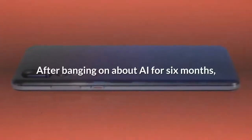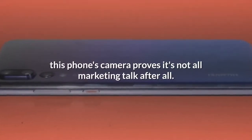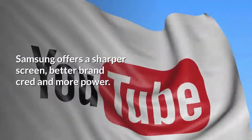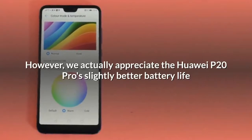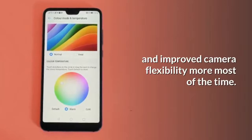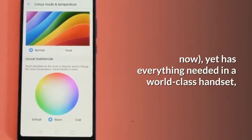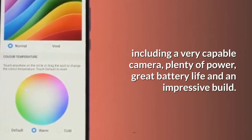The P20 Pro is something of a coup from Huawei. After banging on about AI for 6 months, this phone's camera proves it's not all marketing talk after all. It results in the best handheld ultra-low-light photos you can get from a phone. Samsung offers a sharper screen, better brand cred and more power. However, we actually appreciate the Huawei P20 Pro's slightly better battery life and improved camera flexibility more most of the time. It's a top-end phone with a price to match, although it's dropped a fair bit now, yet has everything needed in a world-class handset, including a very capable camera, plenty of power, great battery life and an impressive build.